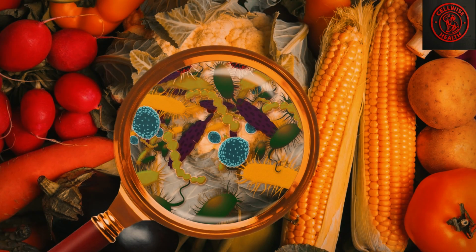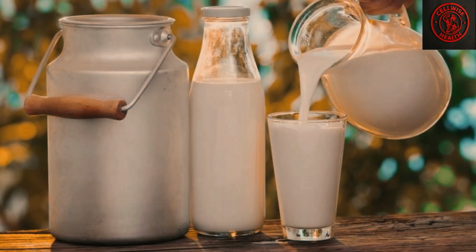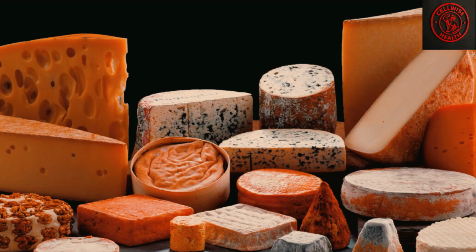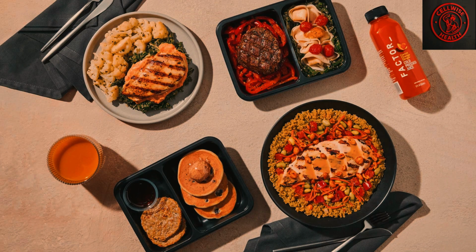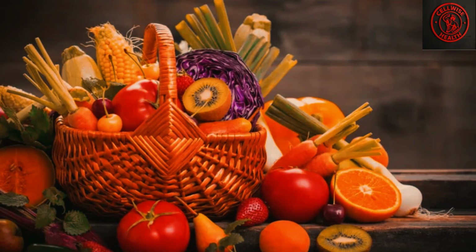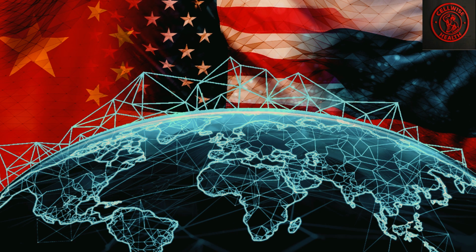Where does it come from? Most often, Listeria starts with contaminated food. This includes unpasteurized milk and dairy products, soft cheeses like feta or brie, deli meats and hot dogs, ready-to-eat meals, and sometimes even fruits and vegetables. In the United States, you'll often see news of companies recalling their products because of Listeria contamination. And it's not just a US issue. This bacteria is a global threat.